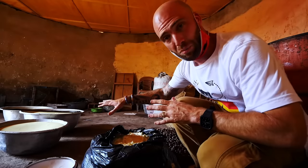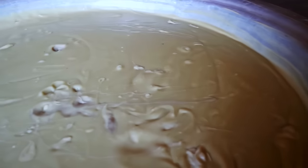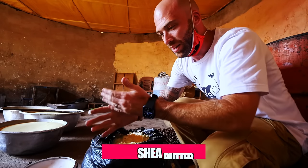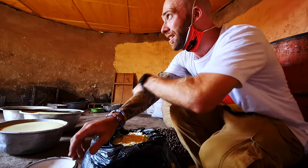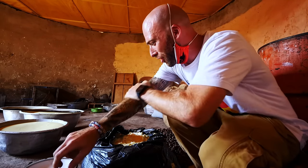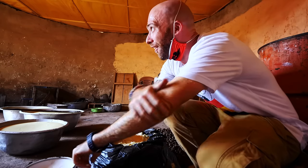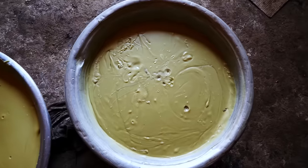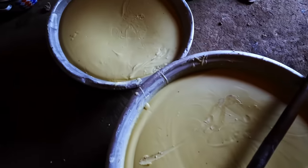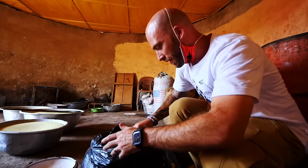Okay, so here we have the final product, the shea butter. Completely done, right? I'm gonna grab a little bit so they put it on. When it's super dry outside, put this on. Oh, it's very nice. Very nice. Oh man, I feel good. It's oily though. So the one we have here, this is like rock solid. Take it outside, it just melts. Obviously you don't want to do that. Keep it in a solid state just like this. On my head. Oh, this is nice, man.